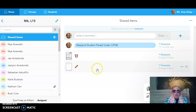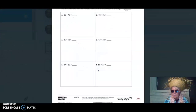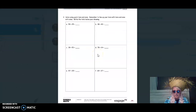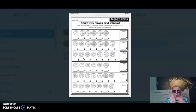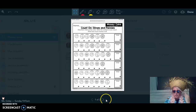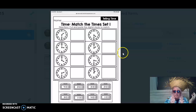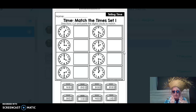So today on your math, you can see that it looks just like it has been for the past few days. Double-digit addition, front and back. And then your alarm clock today is dimes and pennies, which we've learned, and time matching. And this is actually made for a cut and paste, so cutting and gluing, but since it's on the computer, you can just write the time in the squares.